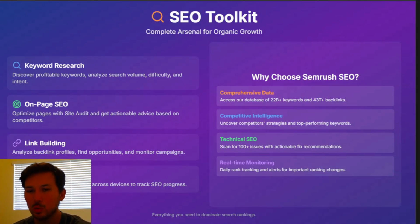The reason this tool is so good is that it analyzes to discover profitable keywords. It analyzes search volume, difficulty, and intent. It optimizes pages with its site audit, and you get actionable advice based on competitors. It analyzes backlink profiles, finds opportunities, and monitors other campaigns. It also monitors daily keyword rankings across devices to track SEO progress.